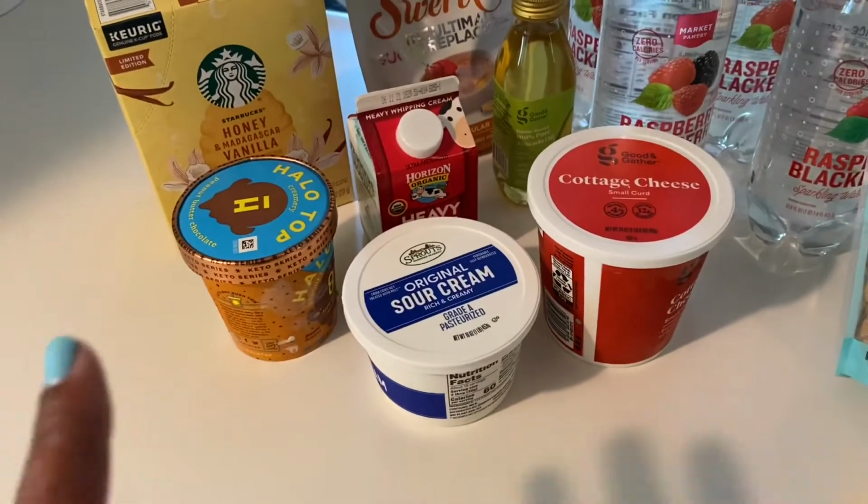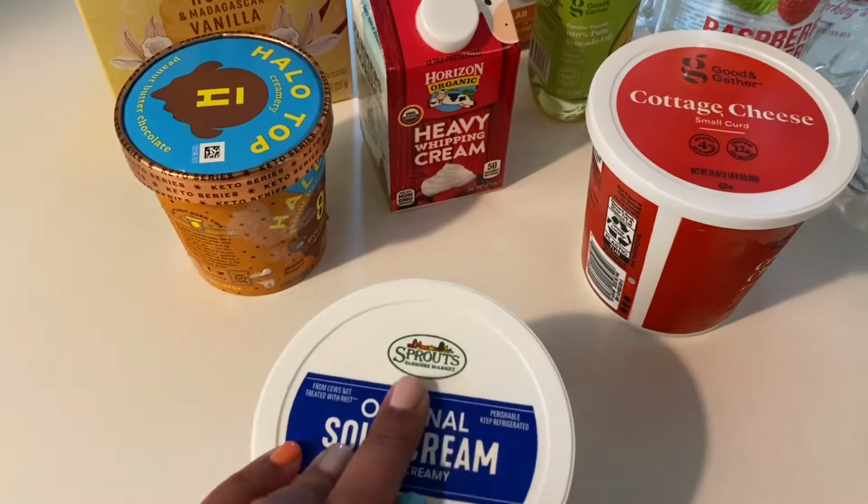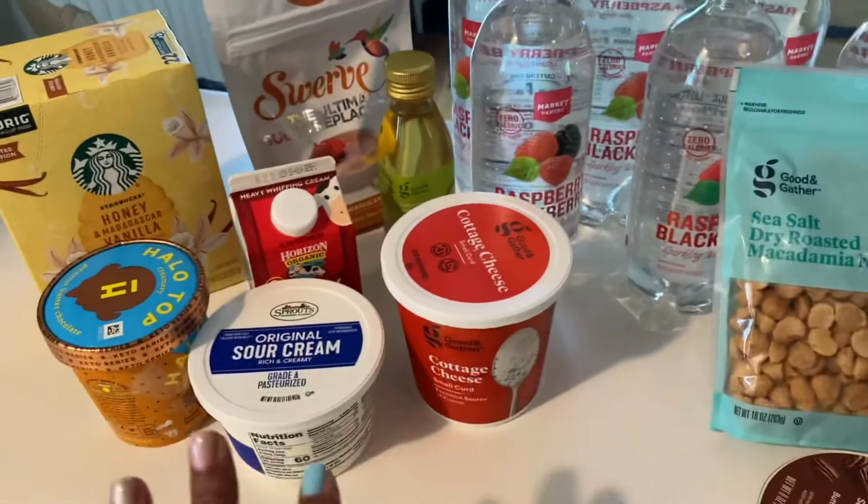Hey guys, so we just got back from the store and I thought I would do a grocery haul to kind of show you everything that we picked up as well as what our meal plans are for the week. So I'm going to turn the camera around and let's go ahead and get into this grocery haul. We went to two stores. The first store is Sprouts, which is, I don't know if they're local to just Kansas City, but we went to Sprouts and then we also went to Target and got everything that we needed for the week.